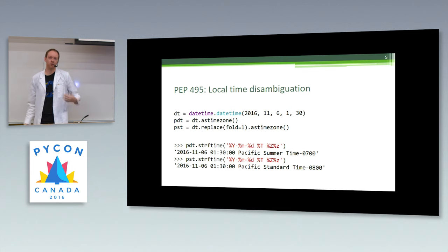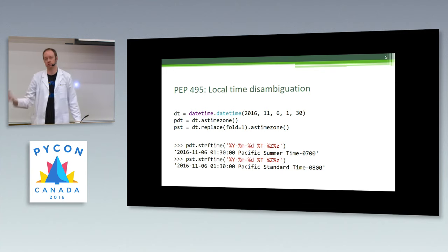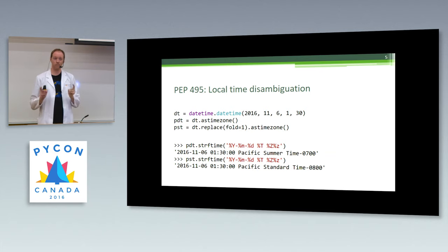Yeah, you don't know, right? Because you don't know if it's your first time passing between 1 and 2 a.m. or if it's the second time after the leap back to go back through 1 and 2 a.m. Unless you specified your time zone, which you should always do if you can. I've learned that the hard way many a time. Always specify your time zones.